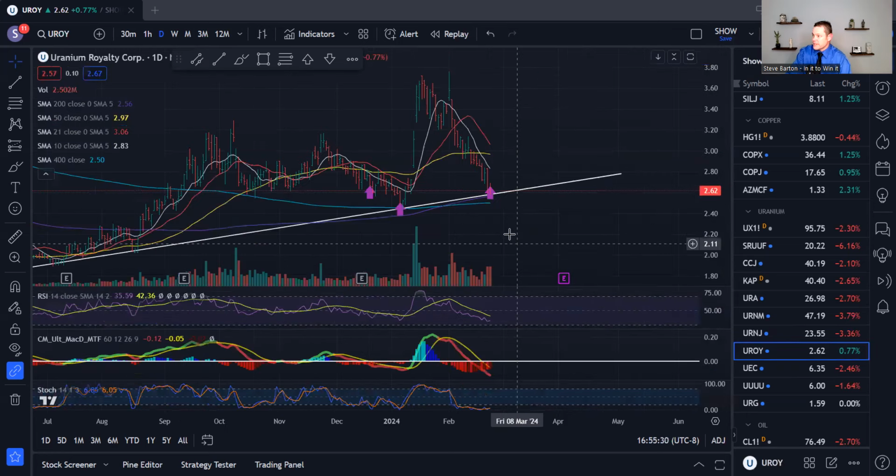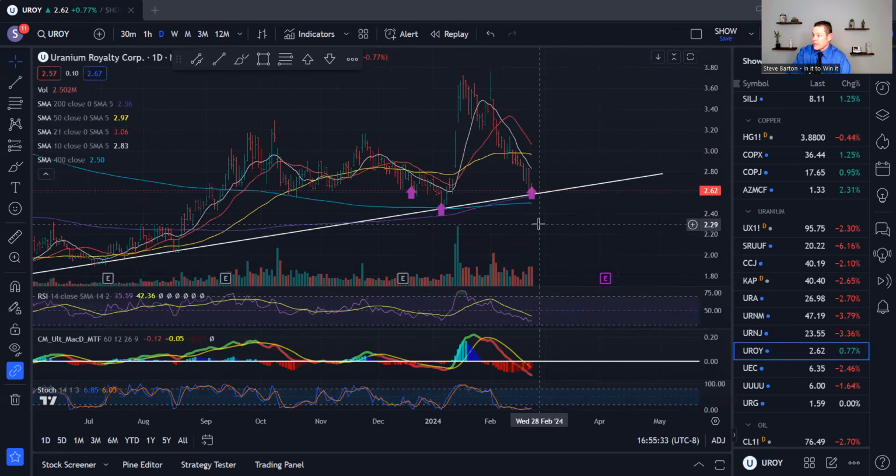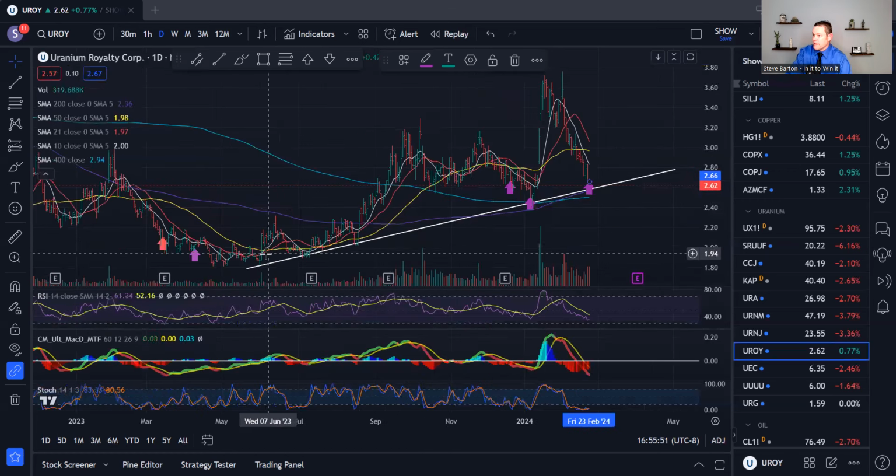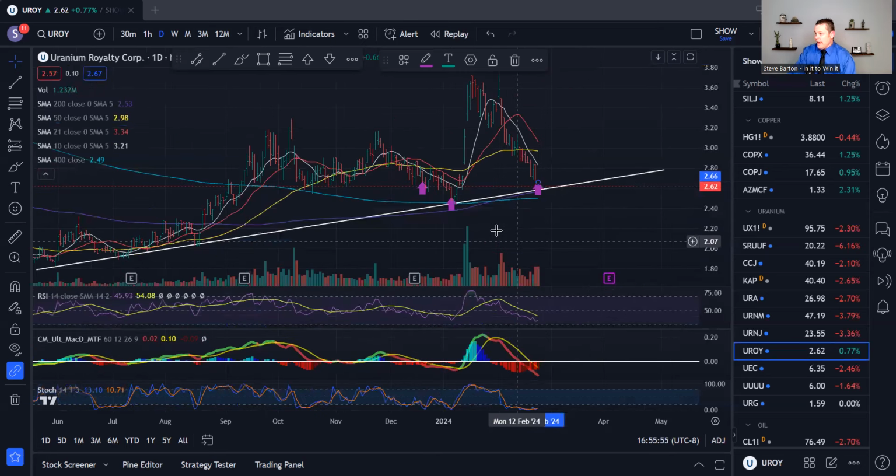UROY was a different case. We placed a bid here, and then we placed a sell order if it gets down to basically this white line right here, which means it will have broken this previous back support. It will have broken this trend line, not that it's got to obey this trend line, but everyone can see it's hitting along there at 5 points. We need at least 3. And so if it gets down there, it'll sell for, I think it came out to like an 11% loss or something.